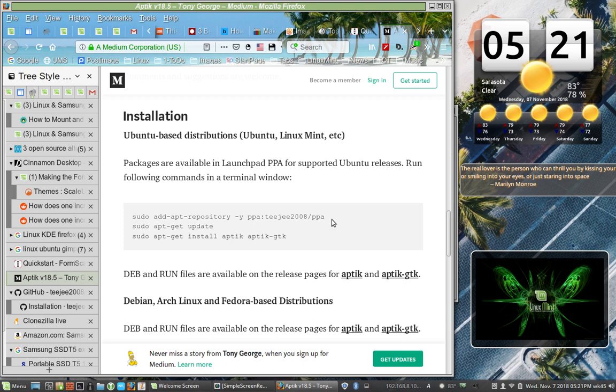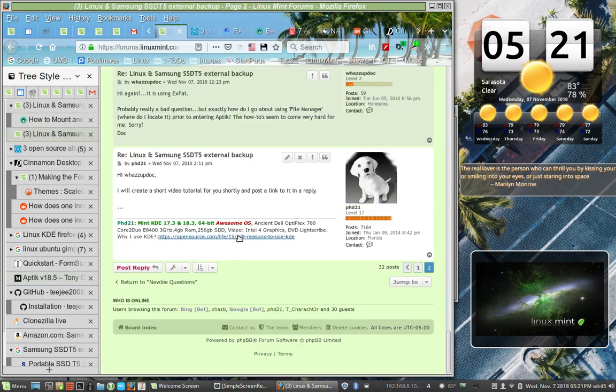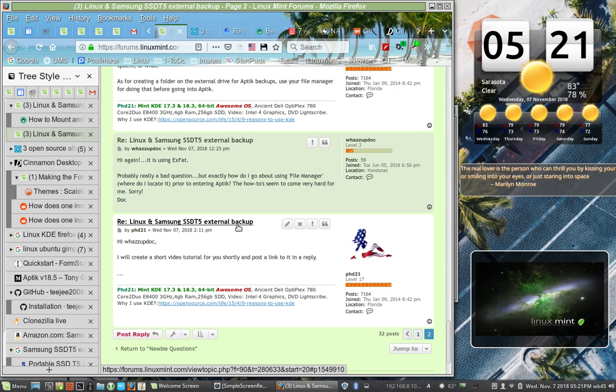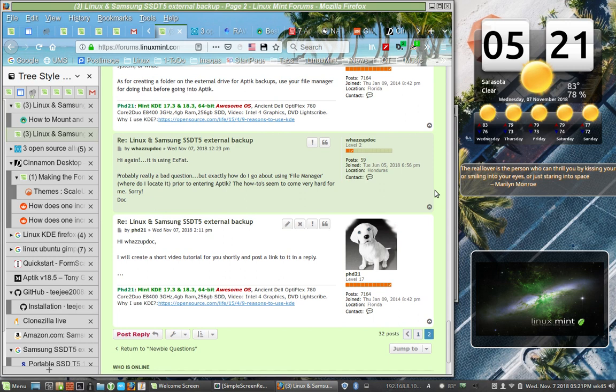Anyway, the member had already installed Aptik, but was not able to successfully back up to his new solid-state external drive. And myself and others were giving instructions on how to do various things using the file manager. And the user seemed to have some trouble understanding what the file manager is and how to use it.